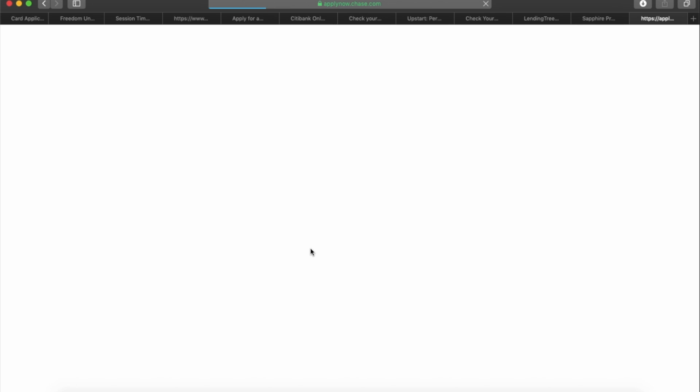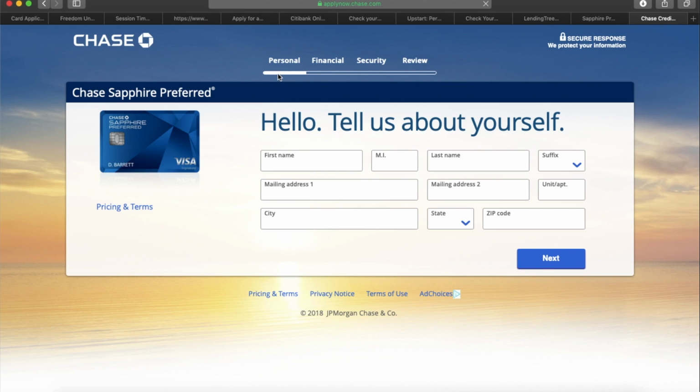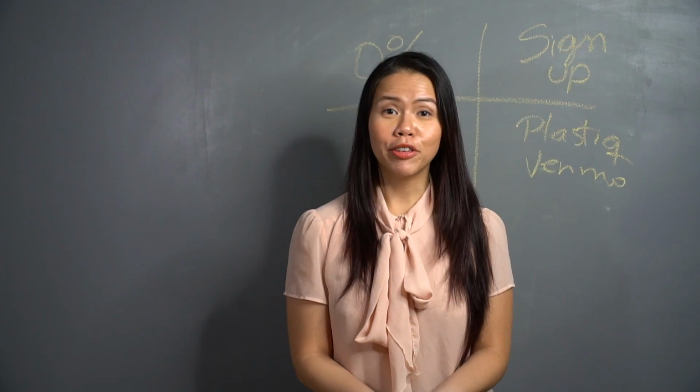And this is how the application is going to look. Again, fairly simple. They break it down into multiple sections. First, your name, and then your financial history, maybe some security questions over here, and then one last chance for you to review.